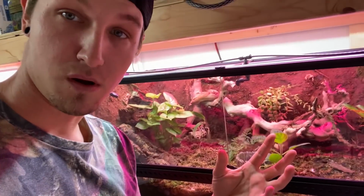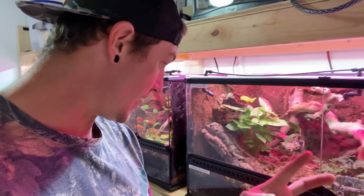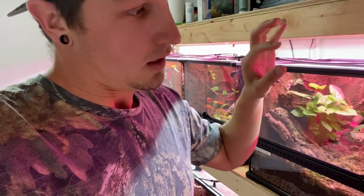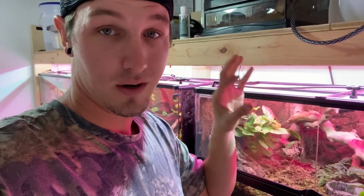So I actually took all of the squams out of this cage and only left a pair in here, which is the new female I got and, I believe, the yellow male. So they're the only two in this cage right now. I'm actually gonna probably take this cage apart and redo it now that I've kind of mastered my little technique with these cages. I wanna redo this one, just the walls and everything like that.